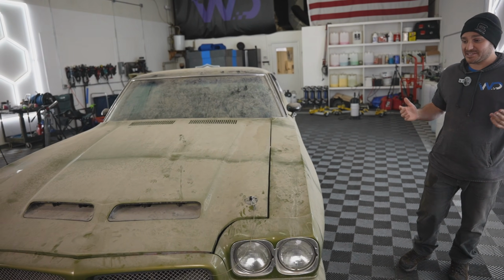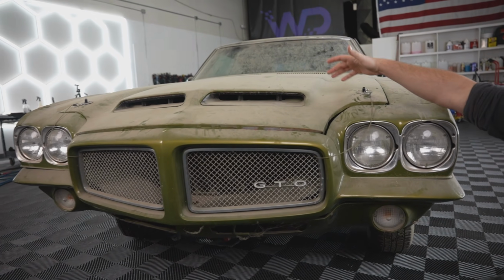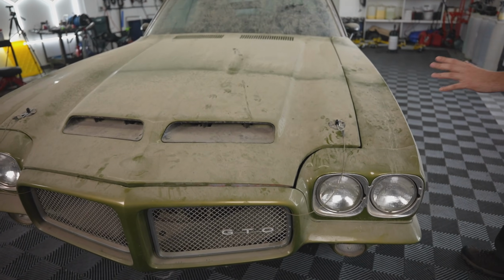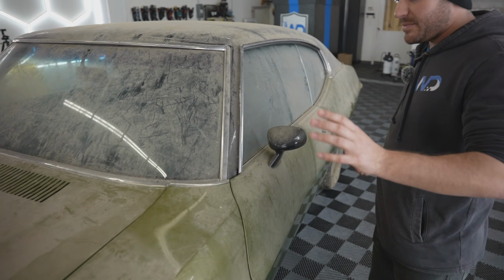So I didn't realize how much I actually liked GTOs until I saw this car. I think of the time in the 1970s, this might be my favorite muscle car now. The front end of this car is just so aggressive. The Ram Air scoops make it look kind of like it's snarling, like there's just so much horsepower behind this thing. I also like the two-tonality of this car with the black mirrors, the black top, the green paint.